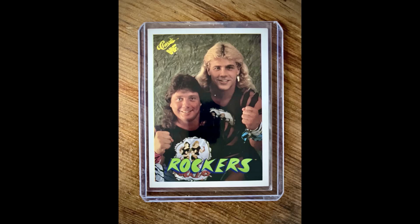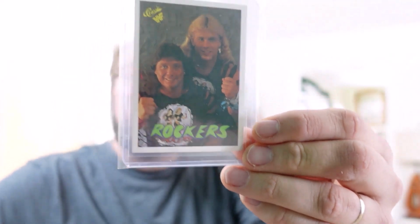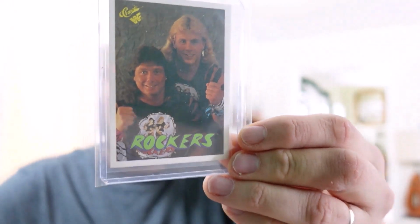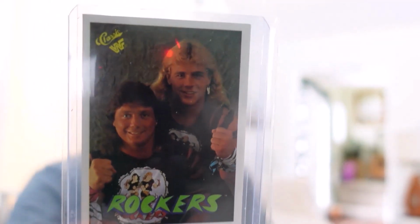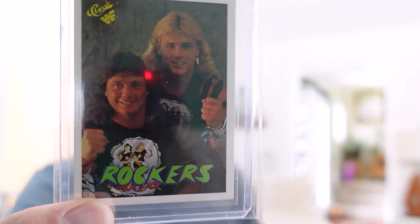In my opinion, this is the best Shawn Michaels rookie just because it's a portrait card, and the Rockers at that time were an amazing tag team. Folks that don't remember the Rockers, they were known as the Midnight Rockers in the AWA, and then when they came to WWF, or perhaps even before that, they dropped the Midnight from their name and were just known as the Rockers. I don't recall if that happened in the AWA or the WWF, but amazing tag team. Shawn Michaels, Marty Jannetty, first ballot Hall of Famers as a tag team, and then in their individual careers, of course, Shawn Michaels, first ballot as an individual star.